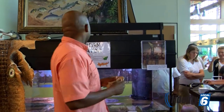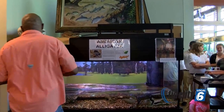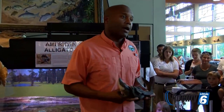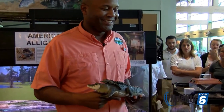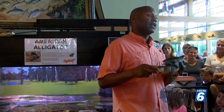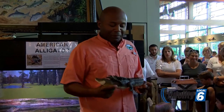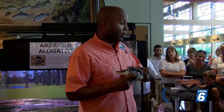Another feature about the alligator that has allowed him to be around for millions of years is the fact that he can go a long time without eating. Is this real? You want to hold it and see? No, it's not real. But we actually do sell these at our gift store, so make sure you go by there and visit before you leave. The other feature that allows an alligator to be around for so long is the fact that he can go a long time without eating.